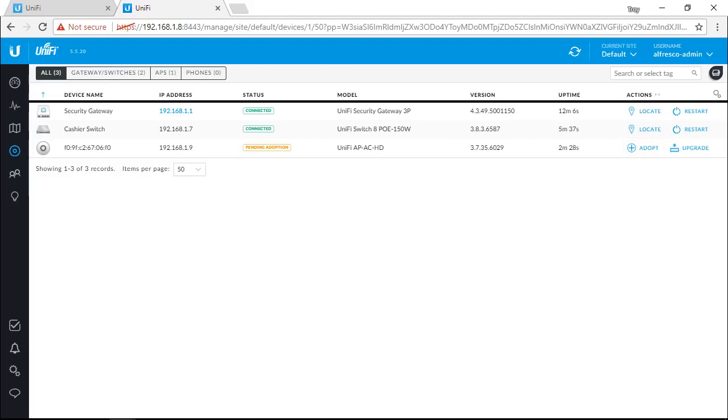Now just before I adopt this, I might go and add the in-wall unit as well. So let me go and plug that in too. Okay, so I've come back to the interface here, given it a couple of minutes, and sure enough, here is the in-wall unit, now appearing down the bottom of the list and also with a status of pending adoption. So let's start doing that. Let's start bringing these units into our network.